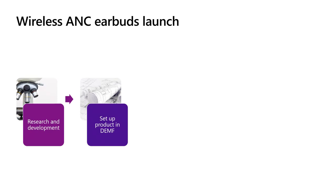We will start our demonstration today by getting our product created in DEMF, which is our engineering organization in our Kentozo Corporation. We will do this by creating an engineering change order, which is the document we use to track creation of or changes to products in the ECM module. We will talk through the configurations needed to get products and change orders set up for use in ECM.